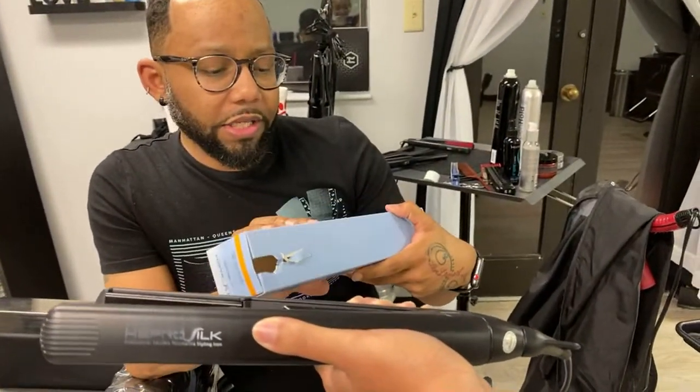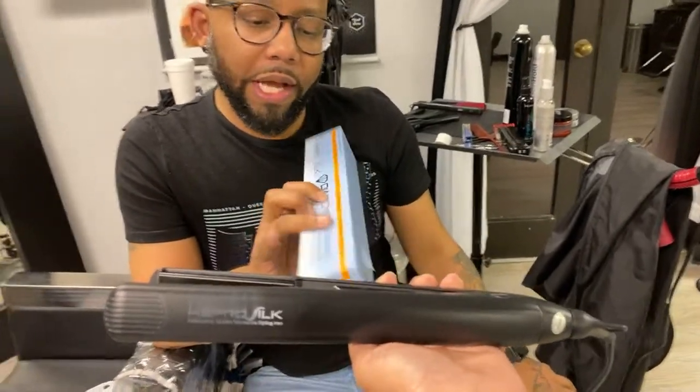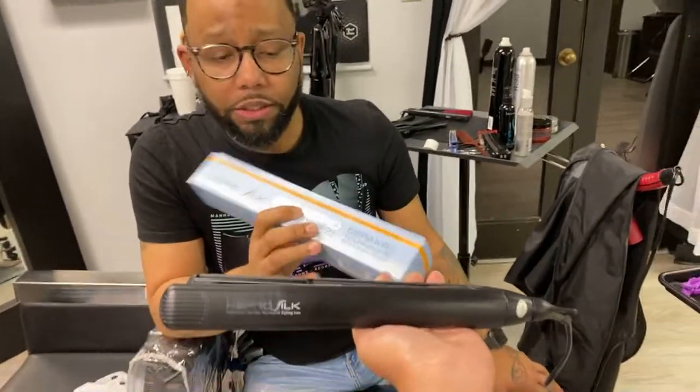But yeah, so this has an infrared heat, and it's a dynamic alignment system. So I'm reading off the box, y'all. I'm reading off the box.